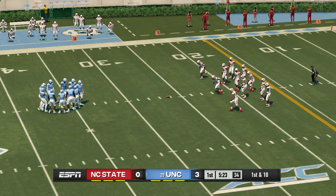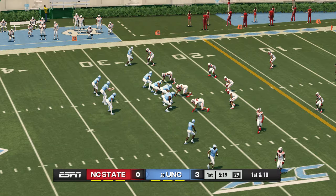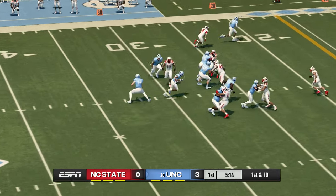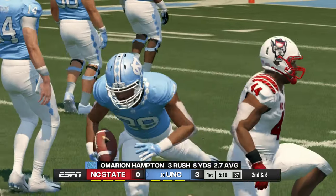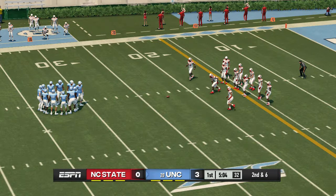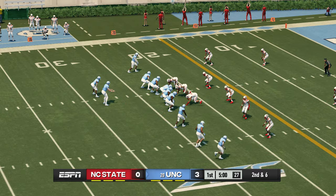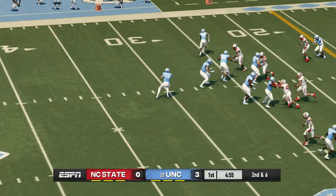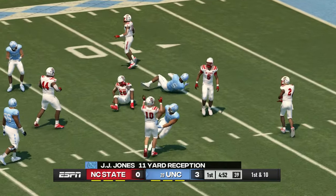So after the big pass play, we've got a first down. At the 23-yard line. That makes it second and six. Here we go, here we go. Sends it to the ball. And they make the stop at the 12-yard line.